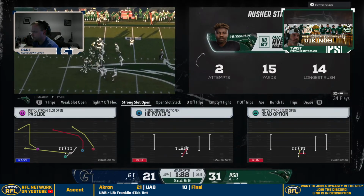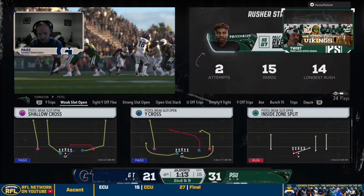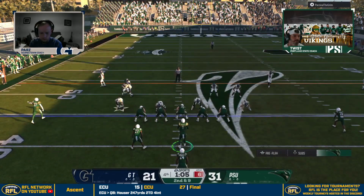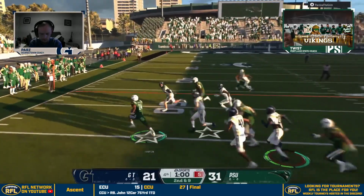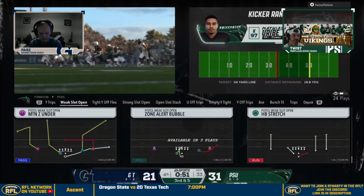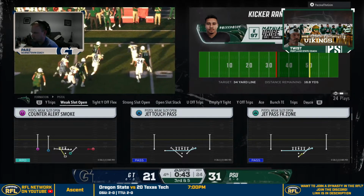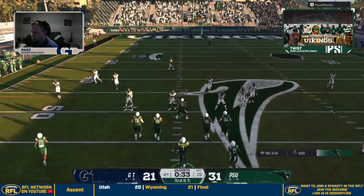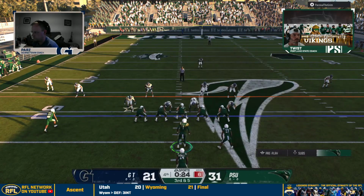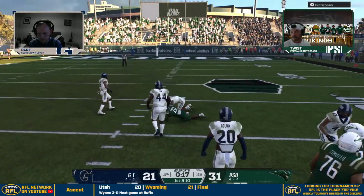Second and 9. Portland State really just needs to run the clock out here in these last 2 plays. Second and 9, RPO handoff. Thompson left side. And Thompson's going to be tackled. Third and 5 from the 49. Man in motion, jet touch pass to the right side for Sims. And it'll be tackled at the 36 for a first down.